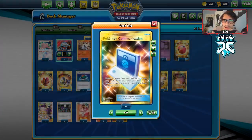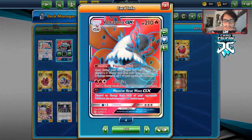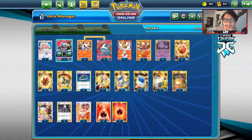I got 4 Pokecoms, 2 Switch, 2 Giant Hearth, of course, for Volcarona. 1 Caitlin Cynthia. 1 card you can take out is maybe the Caitlin Cynthia, but it can get you back a Welder or a Roxie. We got 4 Roxies and 4 Welders and 13 energy. That is it for the list here.